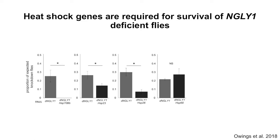Katie went on to show that, in fact, these heat shock genes that were upregulated in the fly are actually required for survival in the fly. And so she went on to knock down each heat shock gene on its own on the background of these NGLY1 deficient flies. And what you see is that when we knock down HSP70 on its own in the NGLY1 background, we get 0 survival, telling us that the function of HSP70 is actually absolutely required for these flies to survive, even the 30% that survives to adulthood.